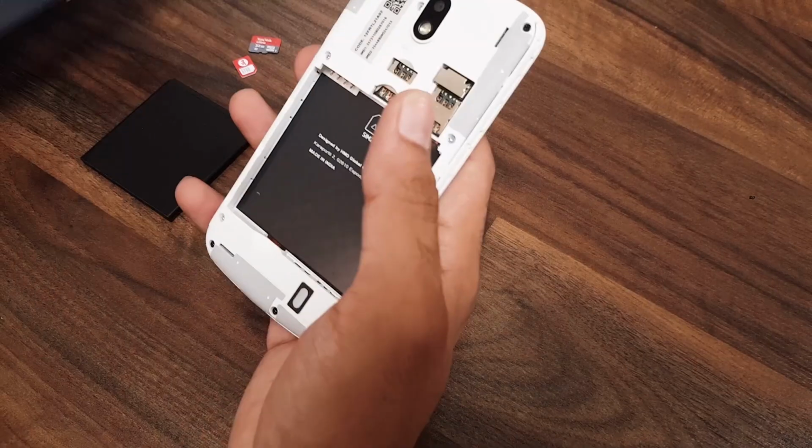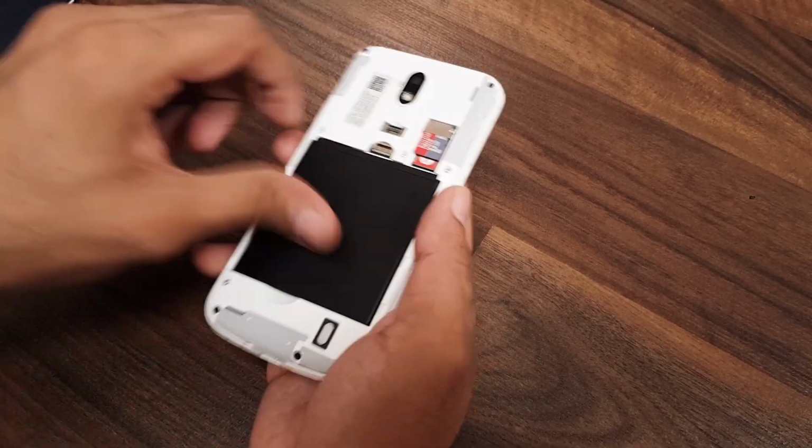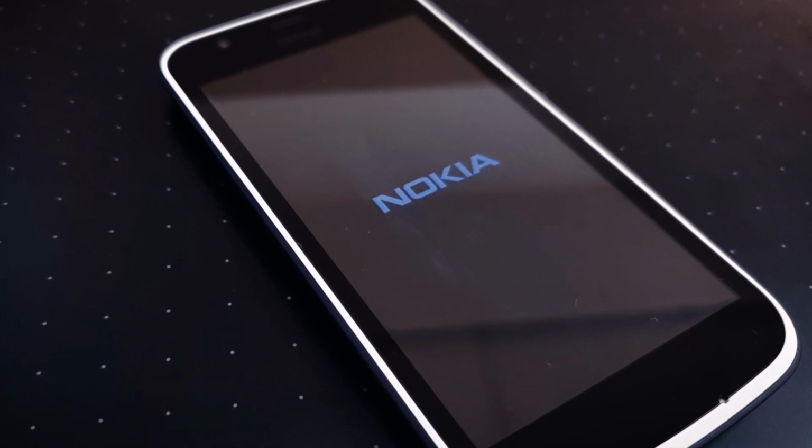Now let me go ahead, insert the SIM card, insert the battery, and power on this phone. Alright, so the SIM card is now in. Do note that this is a dual SIM phone, and no, you don't get any hot swappable SIM feature on this, but the micro SD card slot on this is hot swappable. So well, that's there. Now let's go ahead and power on this phone, and let me quickly set it up for you.